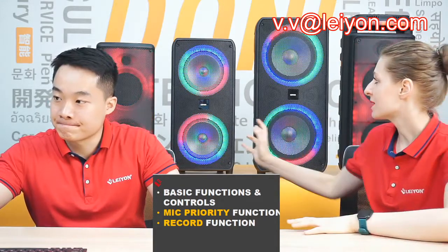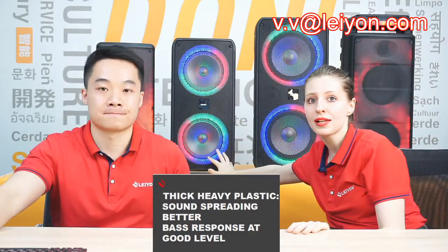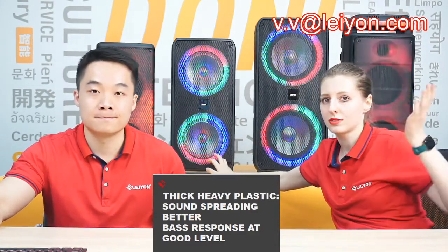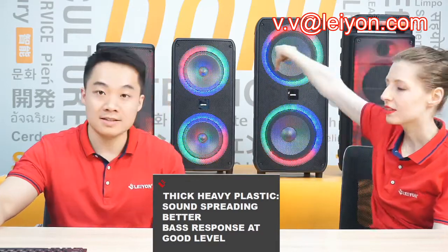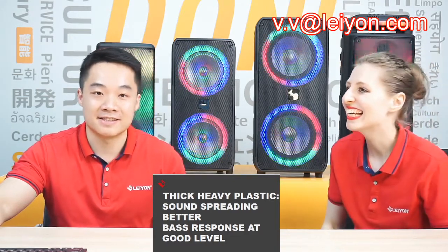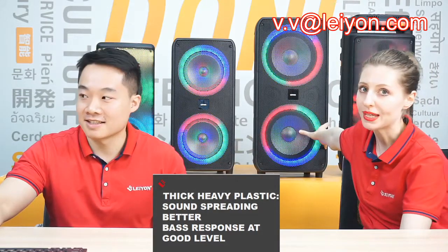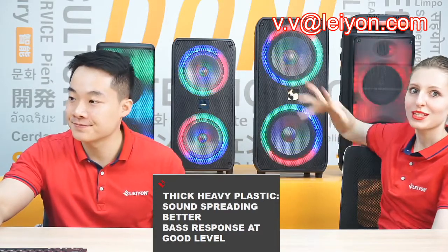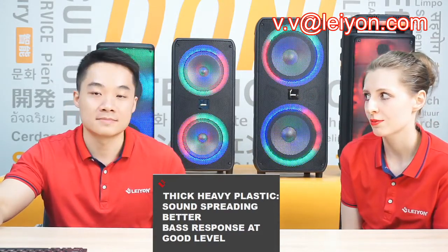And these speakers, now we are talking about these two family members, double 10 inch and double 8 inch. They have all the basic features same as our other speakers. They have this nice circle running light. They are light rings. They are very thick, made with a thick cabinet. Tough built, to make sure the sound spreading well and the bass response is at a very good level.